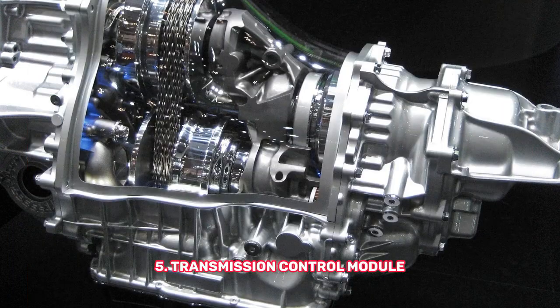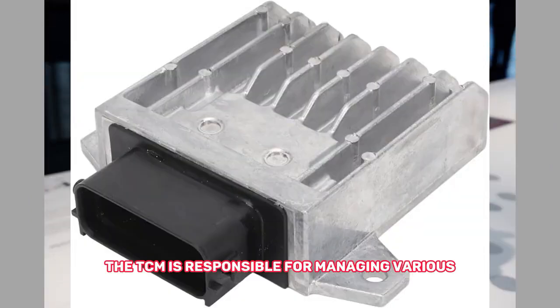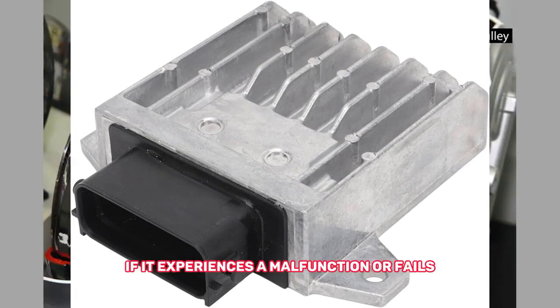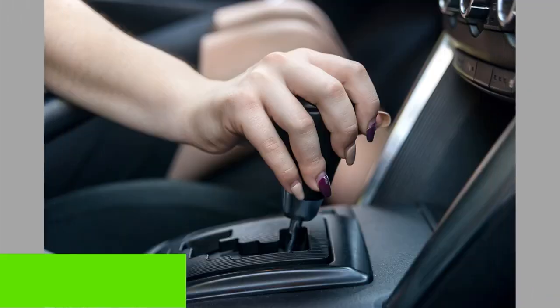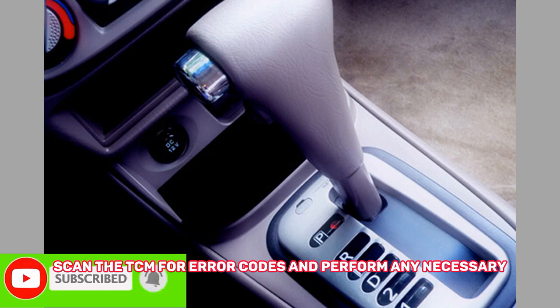5. Transmission control module, TCM, problems. The TCM is responsible for managing various aspects of the transmission's operation. If it experiences a malfunction or fails, it can lead to gear engagement issues. Have a professional mechanic scan the TCM for error codes and perform any necessary repairs or replacements.